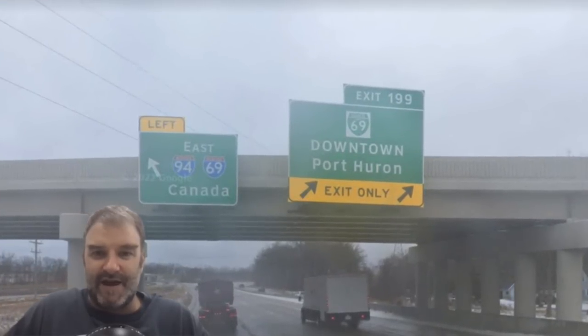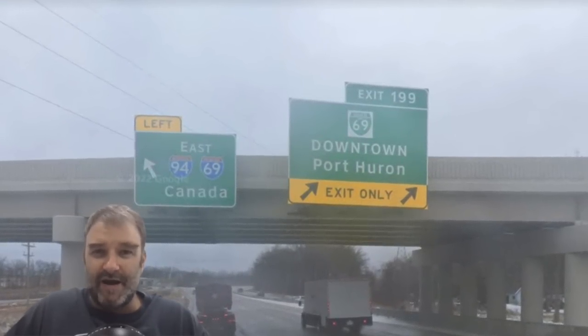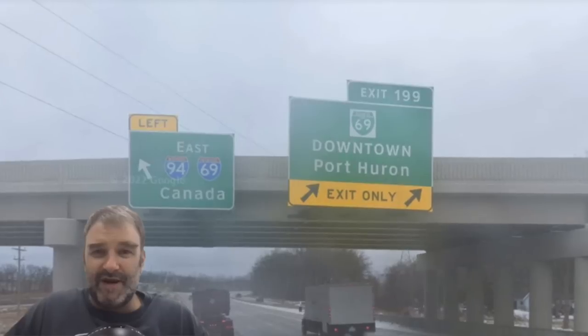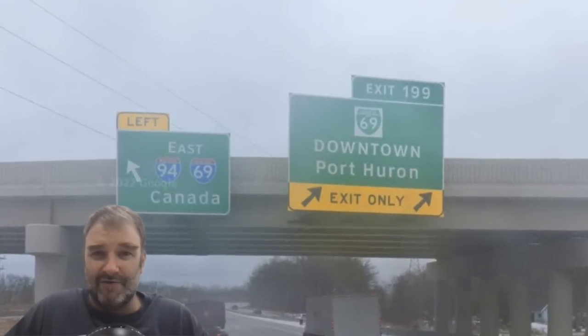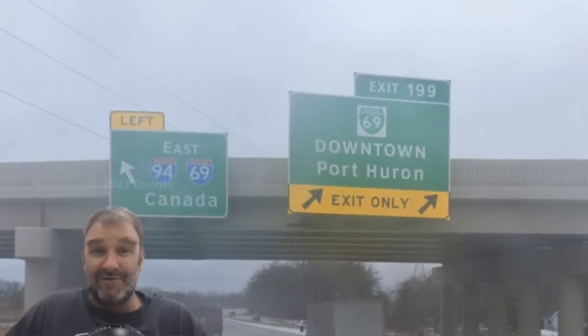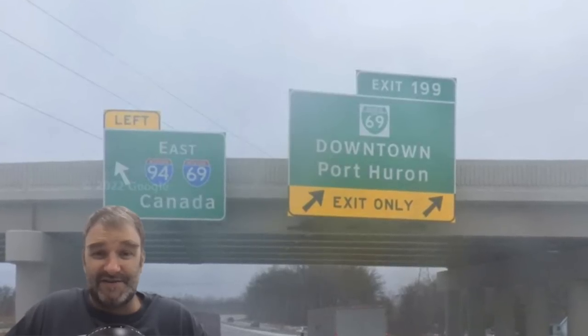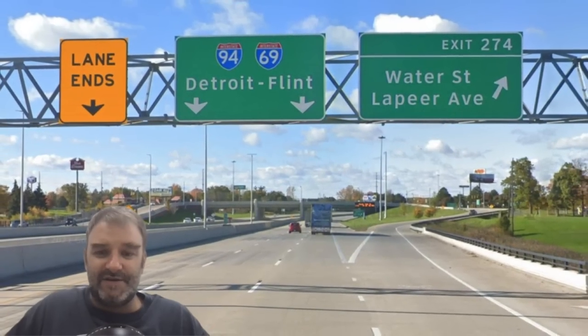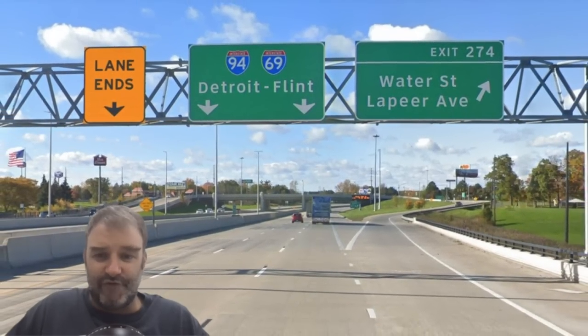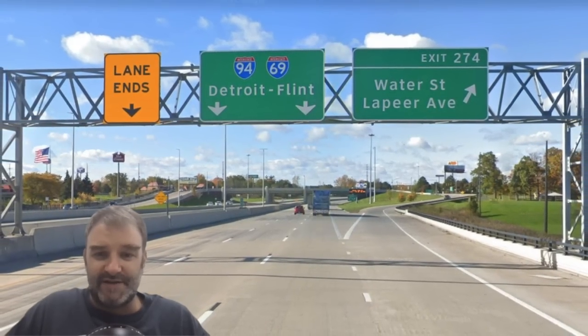I'm on record as saying I think this should be Toronto, and I still do believe that. Absolutely not Sarnia, because most people in America don't know Sarnia. And London, well, it's that other London that kind of gets all the press. So yeah, Toronto would be awesome here. Detroit Flint is fine. I'd be okay with just Detroit, but having Flint on there for I-69 is good too.